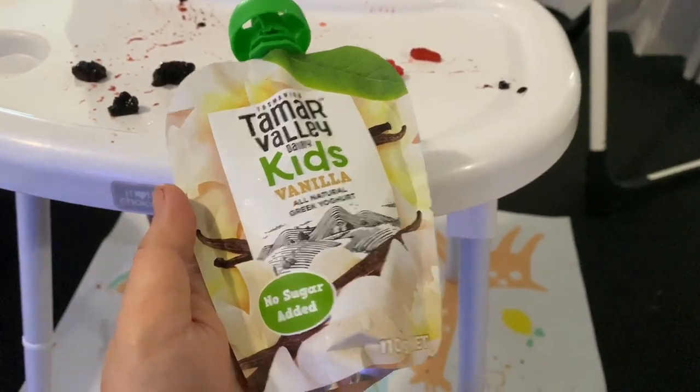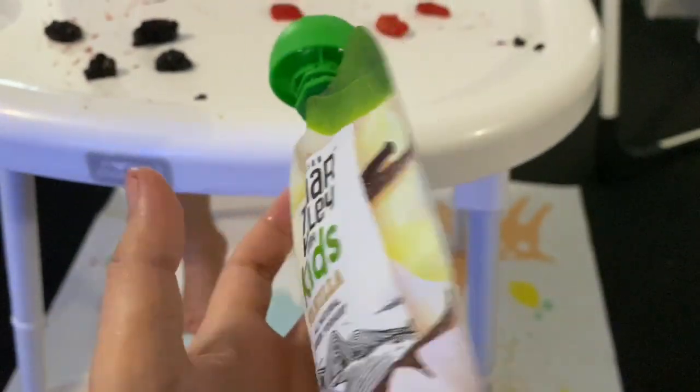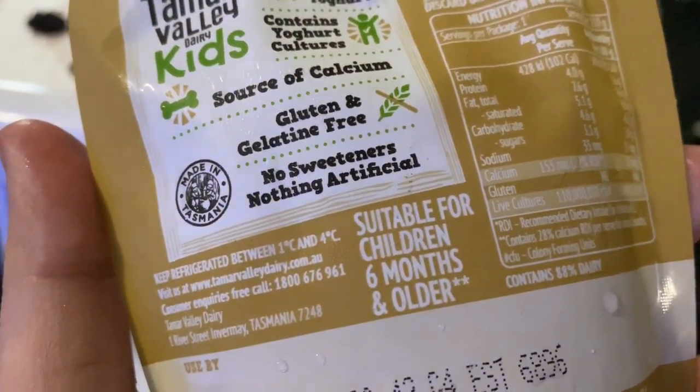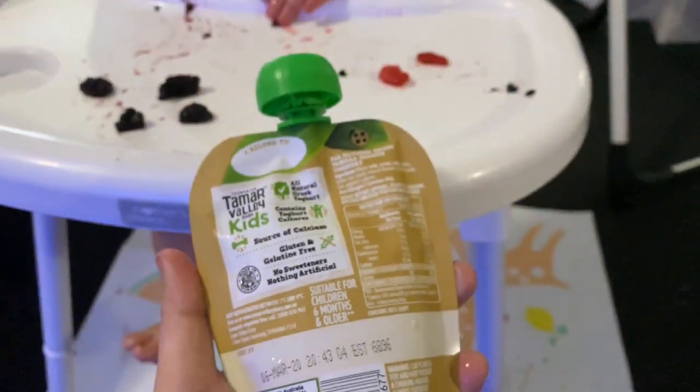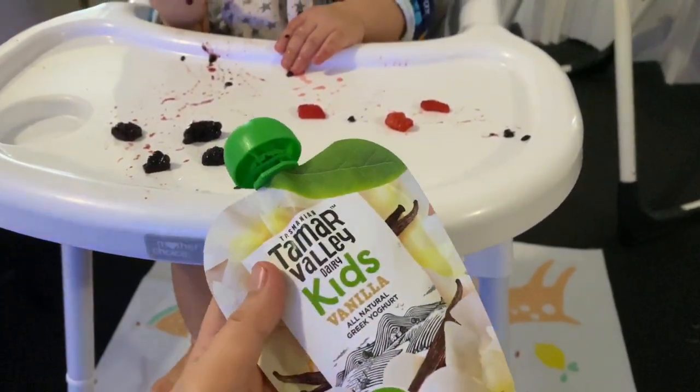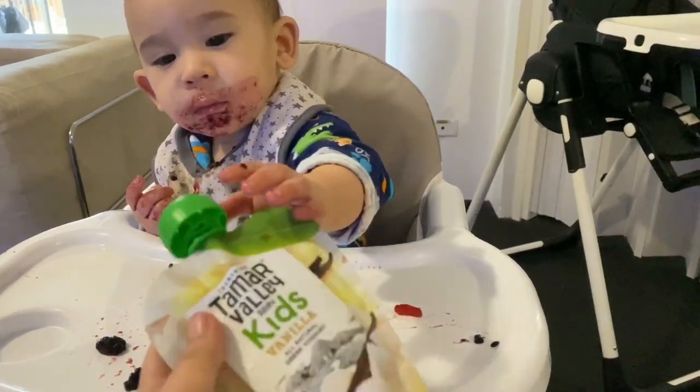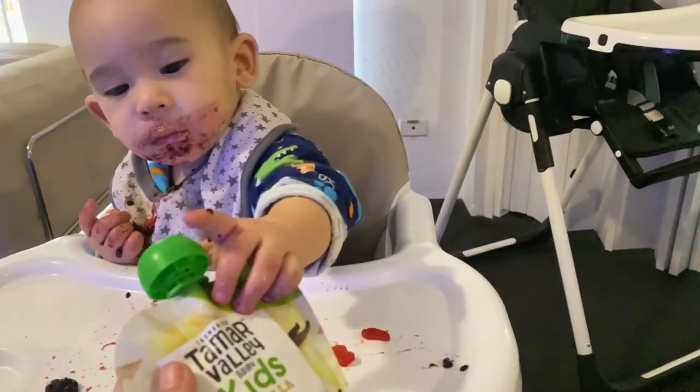I'm also giving Kaden some Greek yogurt, no added sugar, and this is suitable for children 6 months and older. Also, this is the brand that has the least amount of sodium compared to other brands that I found in the market. So Kaden enjoys this one and loves this one for his breakfast.